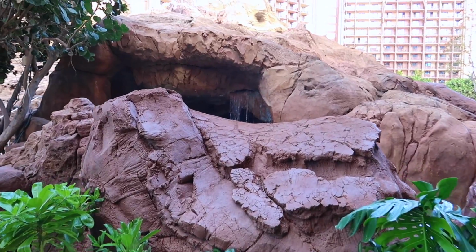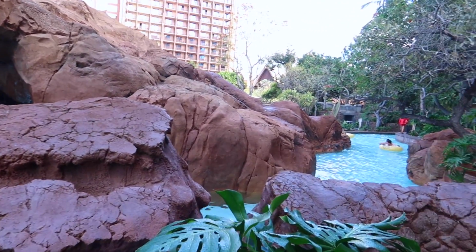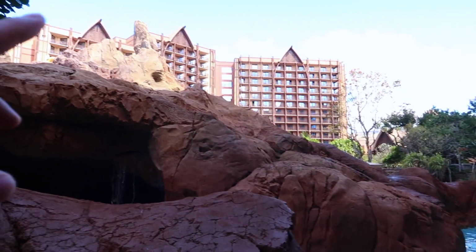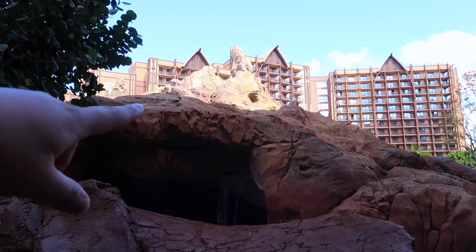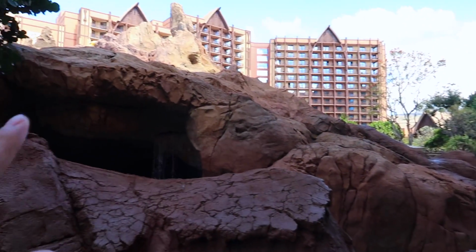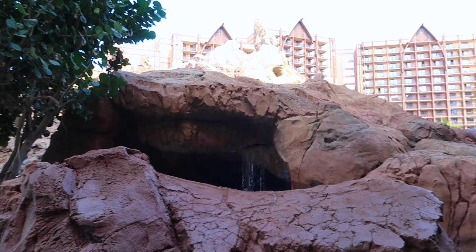As we came back, we did want to mention this is the lazy river that's available for anybody to enjoy. Very, very cool. I do know that somewhere up there is a water slide that you can actually take to go down into the river. I have never actually done lazy river in my life, so I'm really excited to do that today.